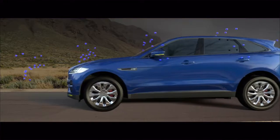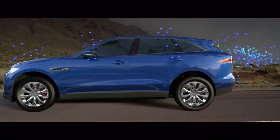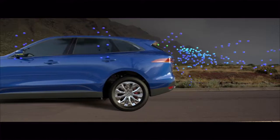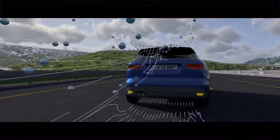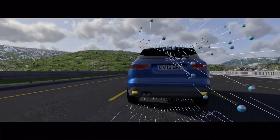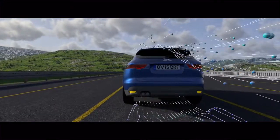For me, one of the things that we can achieve and do with the EXA software is we can visualize the flow around the vehicle. So it means that if you're not an expert on aerodynamics, which I'm not, you can interact and understand what's going on. You can physically see how the air is moving in and around the vehicle.